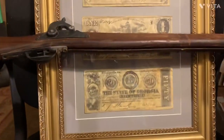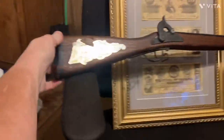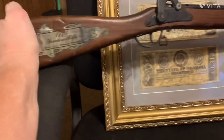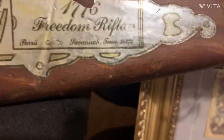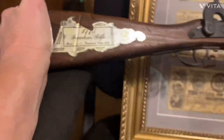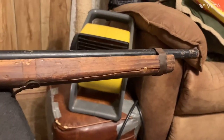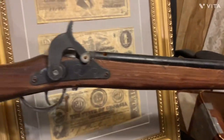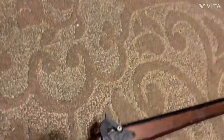And also I got this cap rifle right here, cap gun rifle. It's a 1960s 1776 Freedom rifle from Paris, Savannah, Tennessee. And there's the serial number right there, and it's a 1960s, and it's pretty cool. I like it. I like that. Okay, we'll put that right there for now.